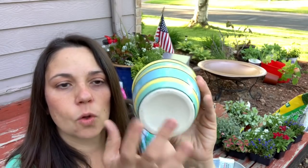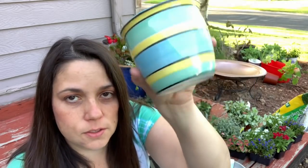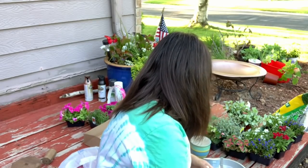This was 25 cents. A little flower pot. It does not have a hole, so I'll probably do succulents, or I could put rocks in the bottom with dirt on top, and that'll help with the drainage, but it's my colors. I'll probably use this inside. So that was cute for 25 cents.